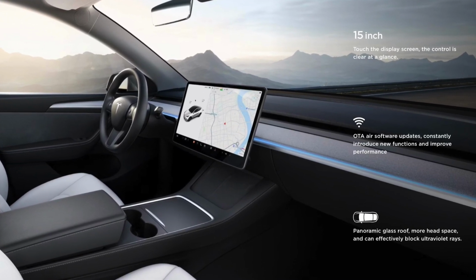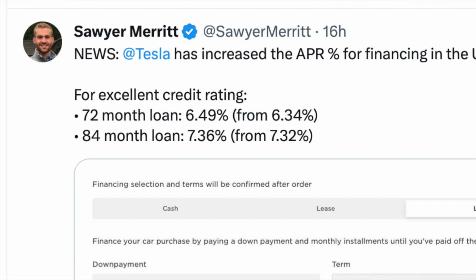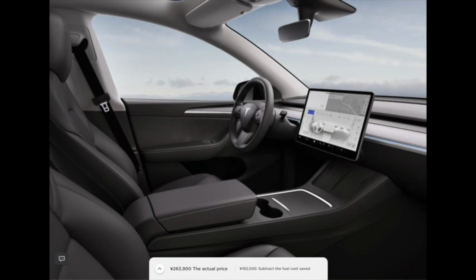Let's get into this. So did you know that now you're going to pay even more for a Highland and these Model Y features when they came out? Just hours ago, Tesla increased yet again the financing rates here in the States to 6.34% for the 72-month financing, and also increased the 84-month if you're choosing a loan option for your Model 3 and Y.